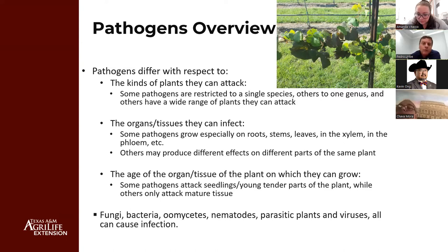Pathogens can attack different kinds of plants, but usually there's going to be a host specificity. A single species or certain pathogens will attack only one genus. Sometimes you find pathogens that can attack a wide variety of plants, and those are the most difficult to control. But in general, we have that specificity between pathogen and species. Also, the pathogens have developed ways to attack certain organs in the plants. So not all pathogens will attack everything in the plant. Some are going to be specialists in attacking roots, stems, or leaves.